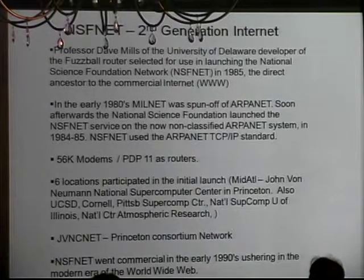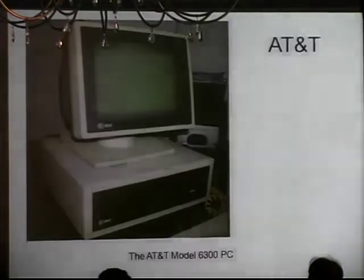and the connection in the Mid-Atlantic area was Princeton. 56K modems run on PDP-11s, and this was kind of an exciting thing for people I know at the University of Delaware, but also obviously at Princeton.